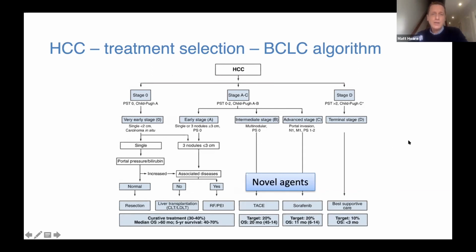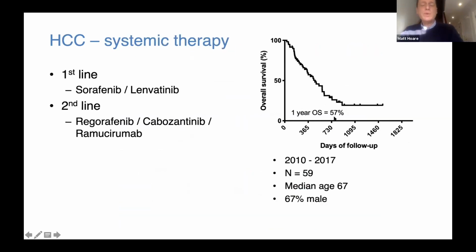Where I think things are actually going to be changing in the next 12 to 18 months are novel agents. Now, these have again been trialed head-to-head with sorafenib in advanced stage HCC, and the trials have come out actually positive. Now, what do we do at the moment?